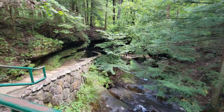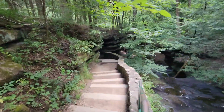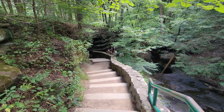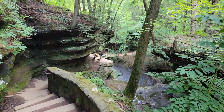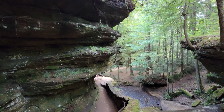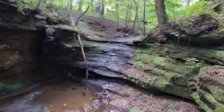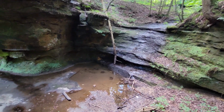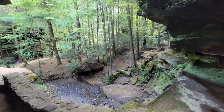This does remind me a lot of Tennessee. I know a lot of folks say this is going to remind you of Tennessee. It reminds me of Rock City, doesn't it? Yeah. Wow. That is beautiful. So when the water is flowing, there's probably a beautiful waterfall through here.